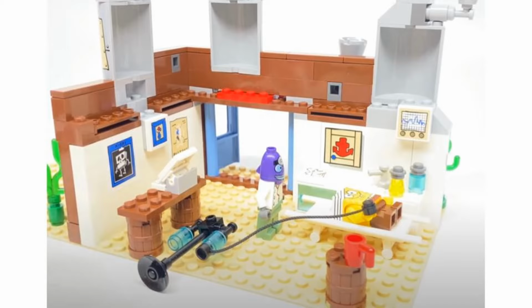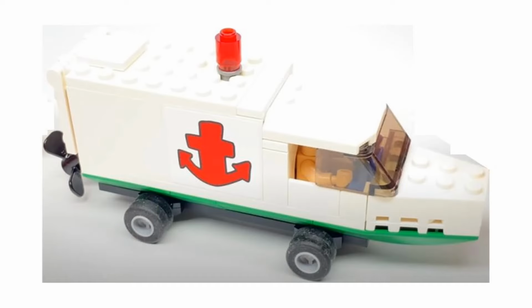It's very open in the back though, with only two walls, but the interior has a front desk and patient area with a stretcher, IV, and more neat medical details. It also comes with an ambulance with an openable back to put a patient inside.